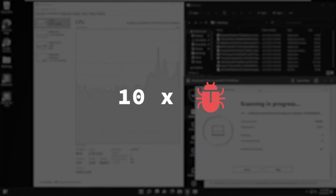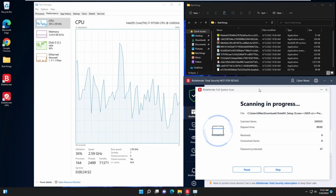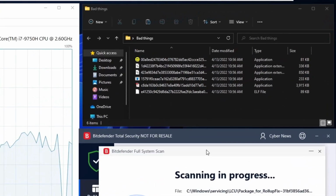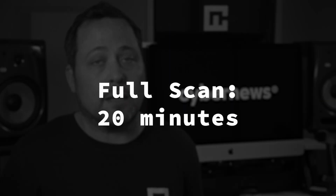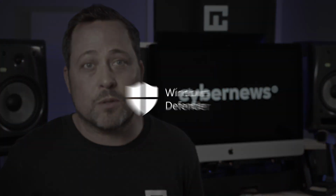But no provider is worth the cost without having rock solid detection rates. So as always, I planted 10 malicious files onto my device and ran a full system scan. Bitdefender had a good score. 8 out of 10 files were found. Plus, the full scan took under 20 minutes, and it didn't even consume a huge amount of system resources while running in the background. Now, compared to my recent Windows security tests, this is a glowing result, especially since that one detected 0 threats. Ouch.